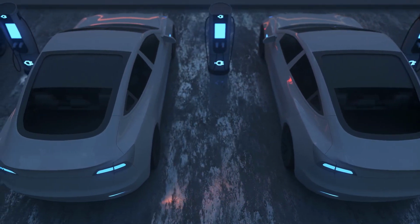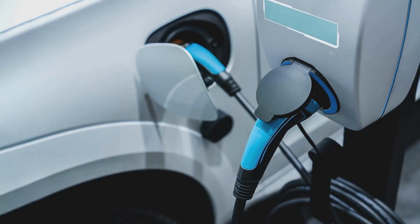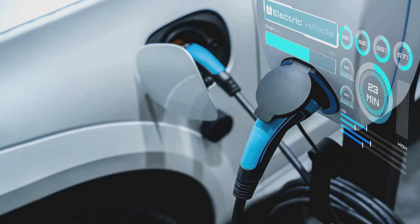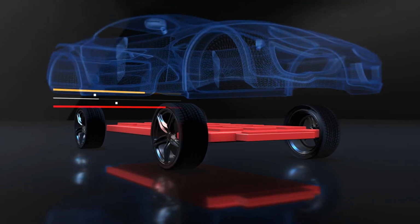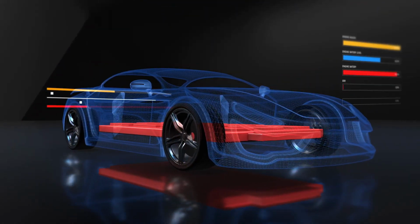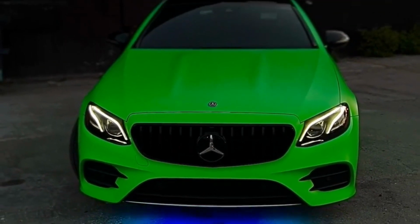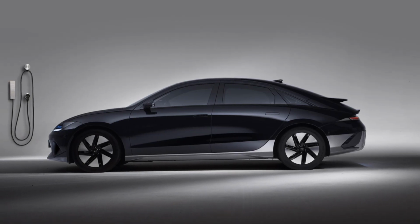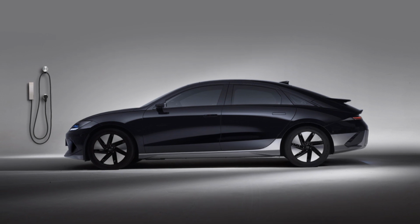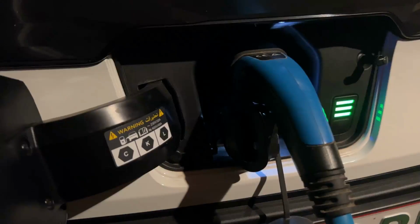You'll find 800 volt tech in EVs like the Porsche Taycan, Hyundai ioniq 5, and Kia EV6 GT, all capable of charging at up to 350 kilowatts. BMW's Neue Klasse is launching with 800 volt systems for faster charging and greater efficiency. Mercedes-Benz is rolling it out in the electric G-Class, EQG, and updated EQS SUVs. And in China, it's already booming. NIO's ET7, XPeng G9, and BYD Han EV use high-voltage architectures. Some models even charge at 480 kilowatts, reaching 80% in under 15 minutes.